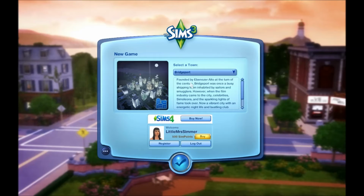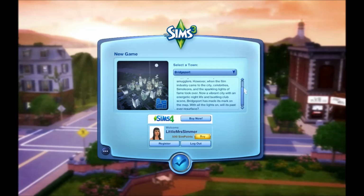Simmers, and welcome to my second LP, which I'm going to be doing along with my Sims 4 LP, which is The Sims 3 Generations, and I've been really excited to do this. It was a toss-up between this and Late Night, and I've seen loads of other LPs on this, and it looks so much fun, so I just really wanted to do it.